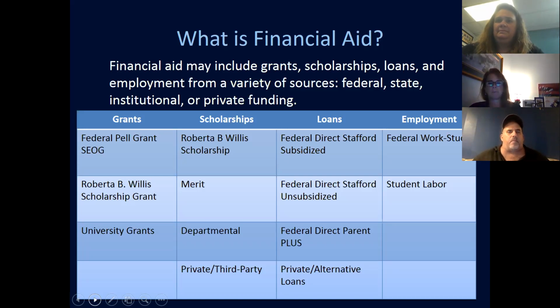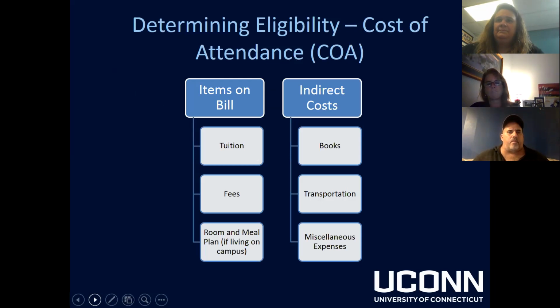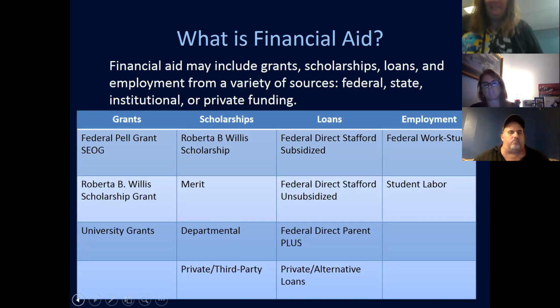I want to talk about the applications for a minute. Almost every school is going to require the FAFSA form. But there's another form called the CSS Profile, and you may also have to complete that form in order to apply for financial aid.